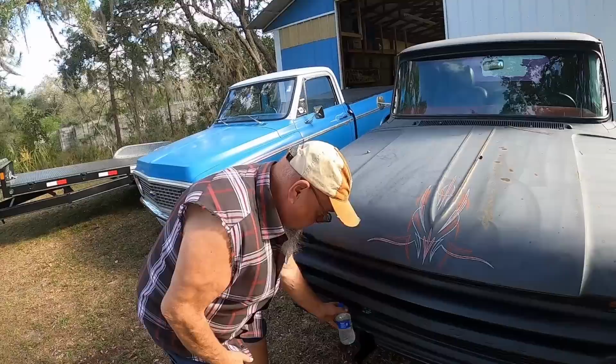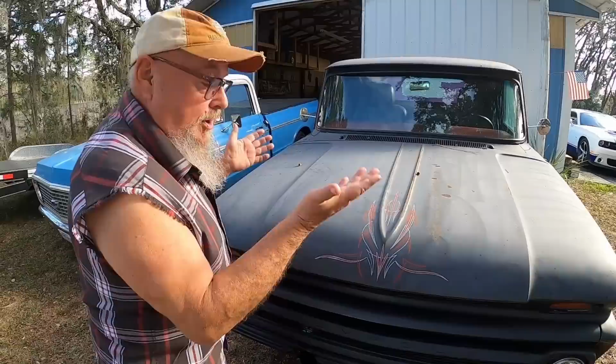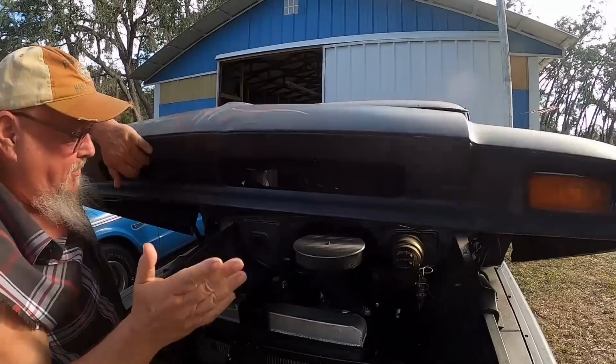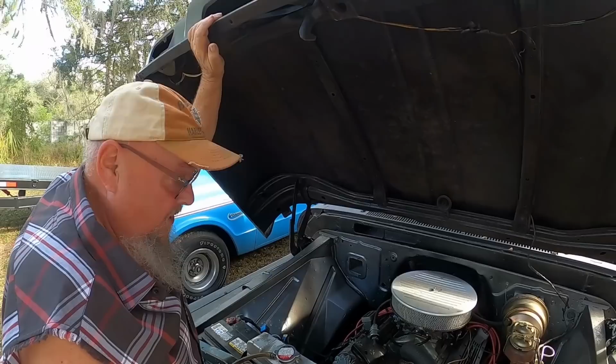Is this, what's this, a 65? No. This would be a 66 cab on a 64 frame. Okay. All the same, just different where they put the emblems is about the only real difference in them. But this now. Oh, if we can get it up. Oh, there we go. No hands. 383. Early stroker motor we pulled out of an old stock car we ran back east.